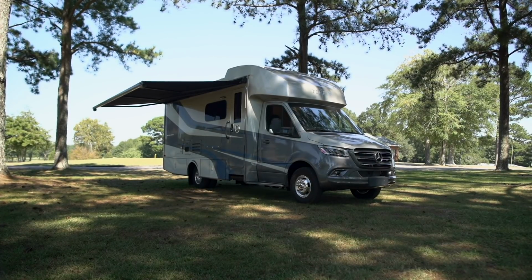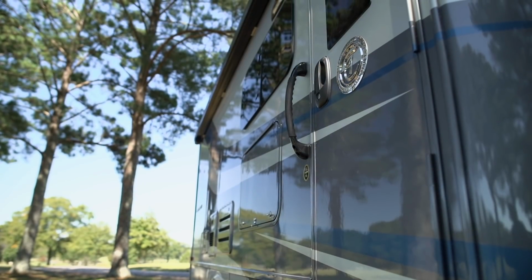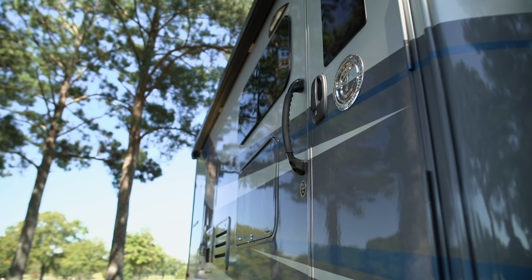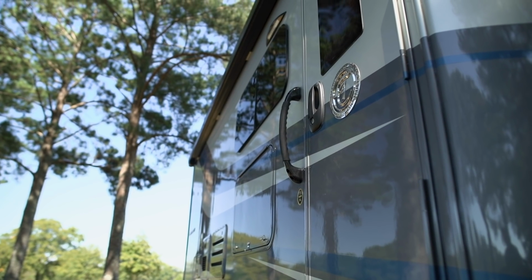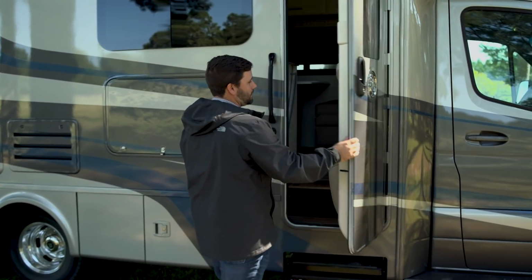One of the big changes we made for 2021 is our new entry door. With COVID, it took a little bit to get them from Italy, but it's a metal Arte door. Real flush with the coach, real smooth, you don't have a lot of trim on it. I really like this door.